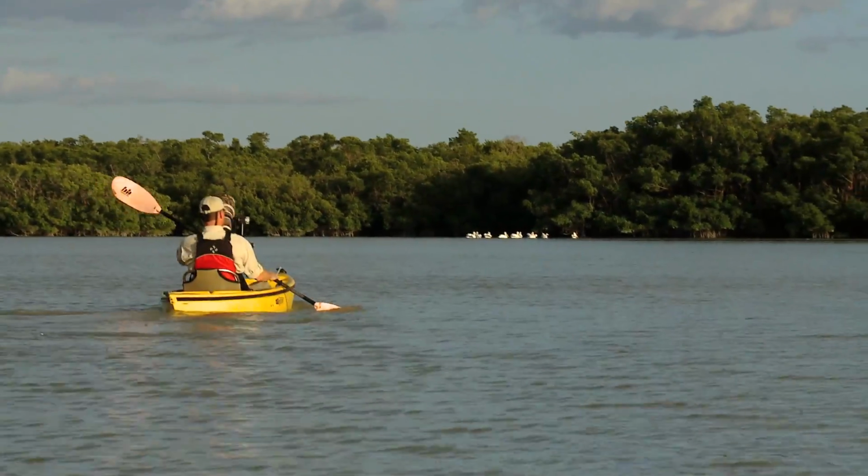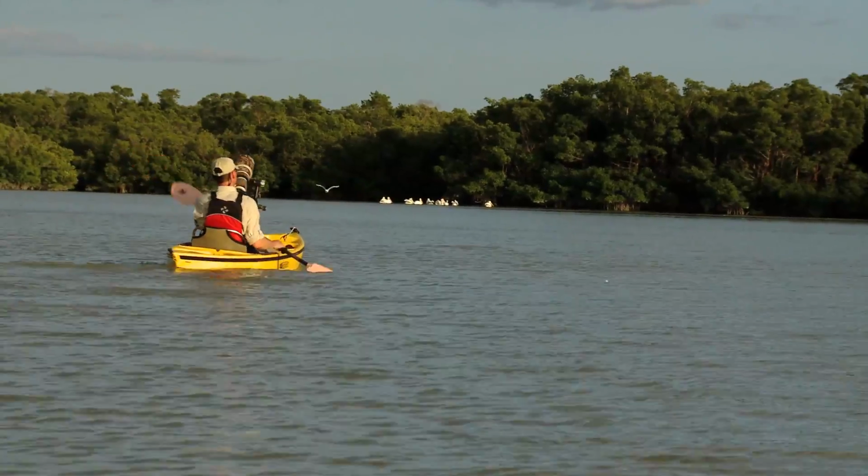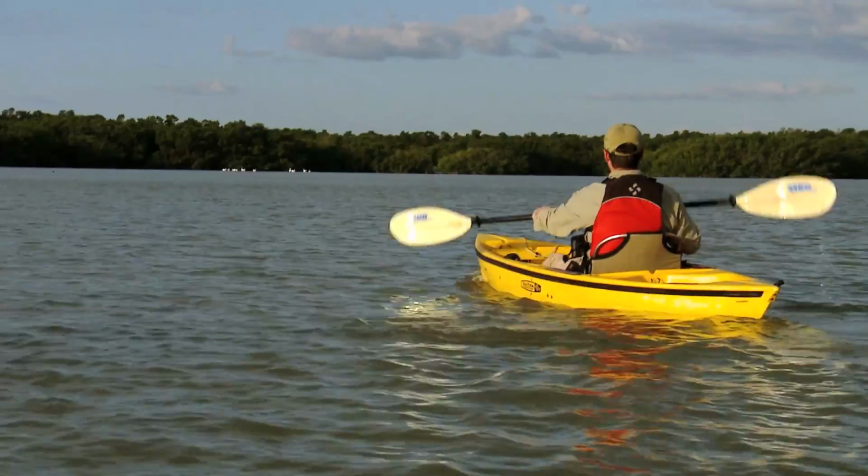All right, Jason, right there around the bend, looks like we got some white pelicans. Yeah, that's a whole bunch of them. We ought to get up on that. The light's getting good. We don't have much light left, maybe half an hour or so. I don't know if we're gonna be able to do it.